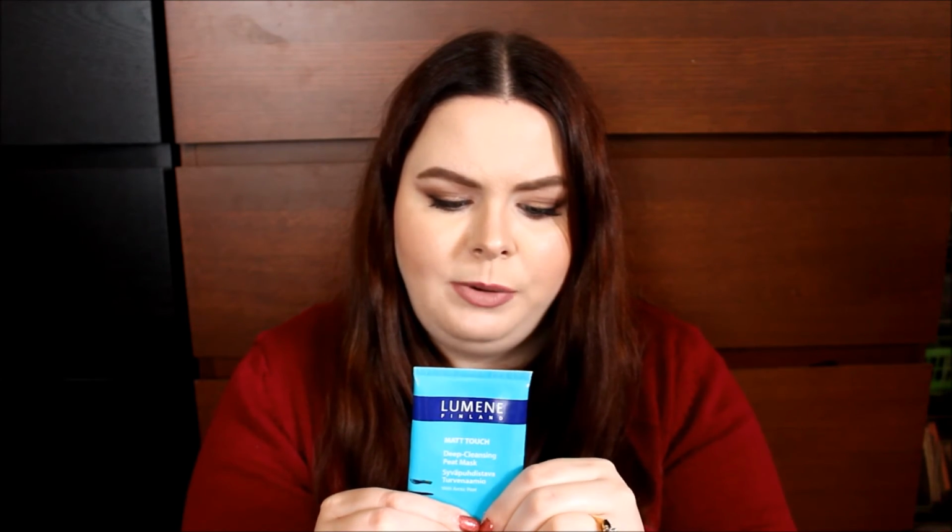Next is my mask. This is Lumine's Matte Touch Deep Cleansing Peat Mask. And I think I've used this twice since my last update. I'm trying to squeeze out the air, and I think that my best approximation is at this mark here. There is an air bubble in here, and there is a little bit of product caught up here, but when I get down to where I can't squeeze any more out, I'm sure I'll cut it open and get the rest out.